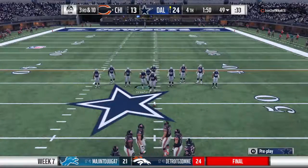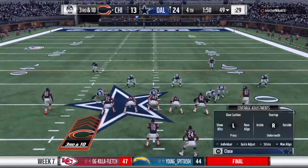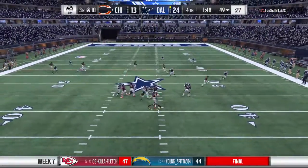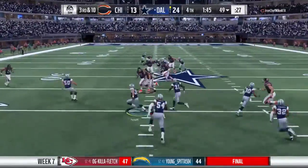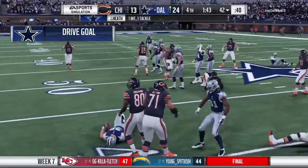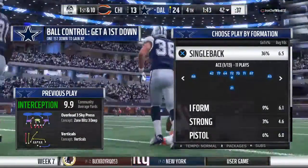The Bears on third down, not so hot. 2 for 9 to this point. This is third and 10. Let's go. Looking to throw again, Trubisky. And this is intercepted, and that should do it. Picked off by Jeff Heath. And the return this time will go out to the 42-yard line.